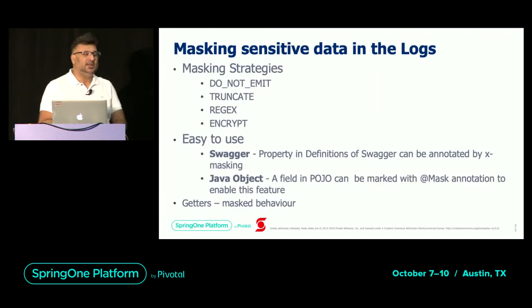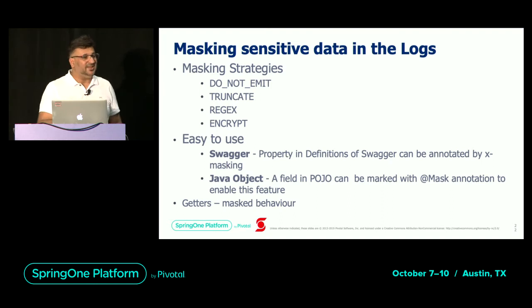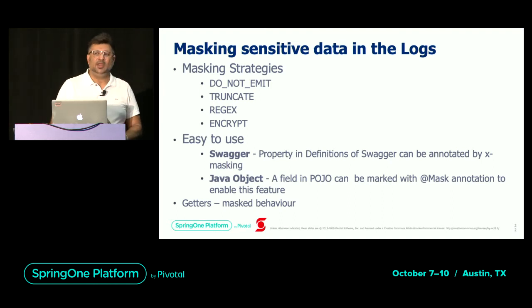I talked about masking. For example, you have account number, social number, any sensitive data, right? You want to mask it. The problem statement we're trying to solve here is to prevent the leakage of data in the log files. That's it, right? How does that happen? It happens through getters and toStrings. So what we have done is we used Lombok, and we have changed the behavior of getter methods. If you put an annotation of @mask on a POJO's property, we will automatically create an unmasked method, but the default getter will always give you a masked value.